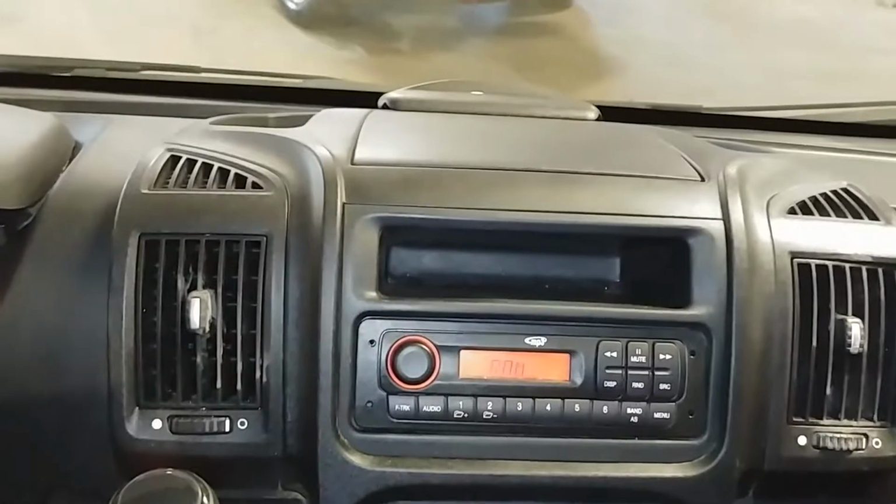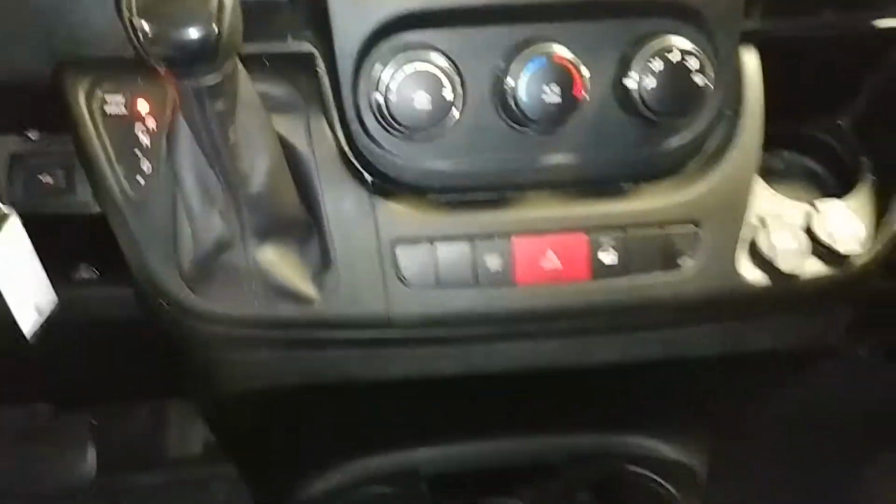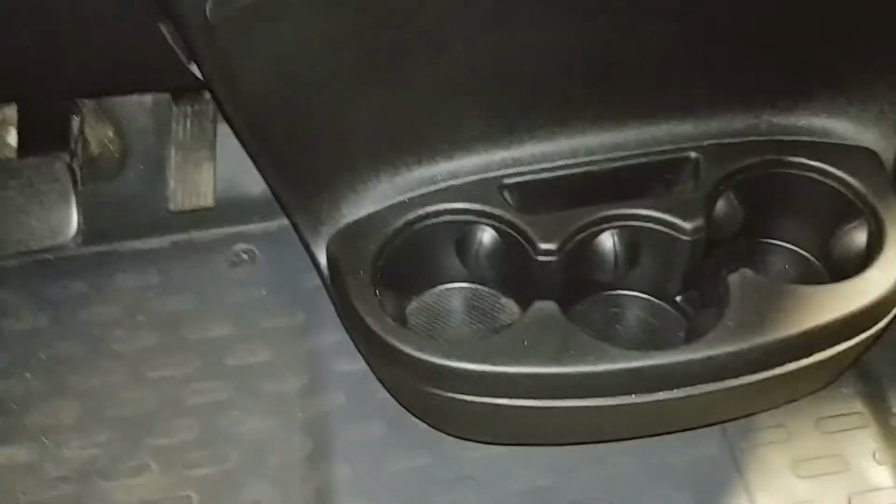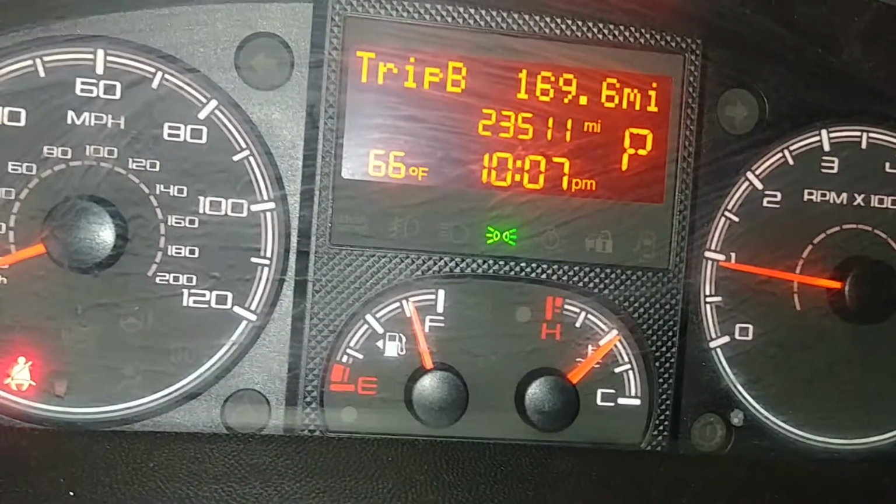It's your AM FM stereo system right here. Got your AC controls right down below. You got some cup holders right here. All right, this is what your instrument cluster looks like. You see no lights on, any issues? Your mileage of 23,511. Keeping it moving, keep the lights on.